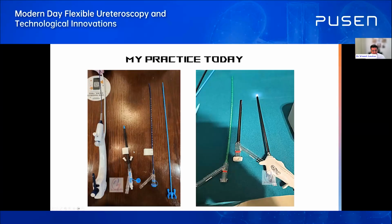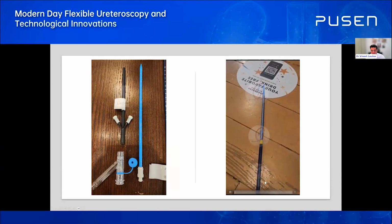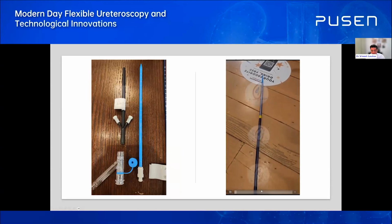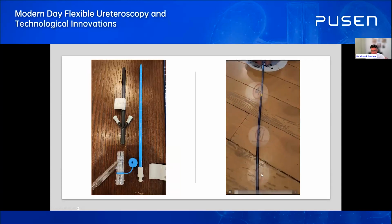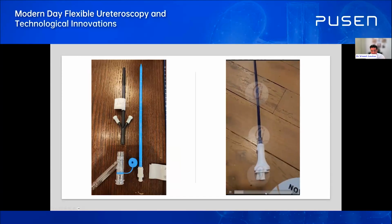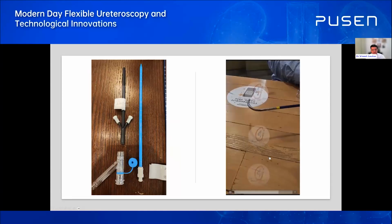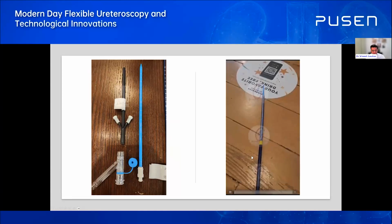These are some of the tools that I have in my practice. Without this, I don't even venture onto the table for RIRS or PCNL. And technology continues to evolve. You can actually now disconnect it and reconnect it. You have access sheaths which come as normal-looking, and then you suddenly want to make this into a suction access sheath. Very easy. Just unscrew that, connect your suction, and it works beautifully as well. All this gives you so much flexibility to tailor your surgery.